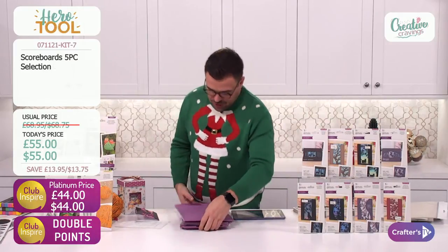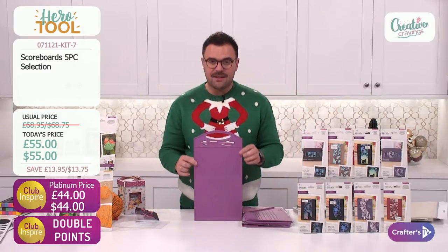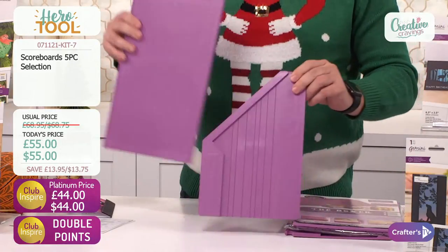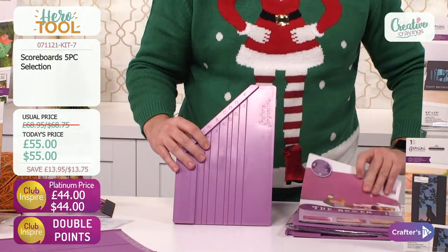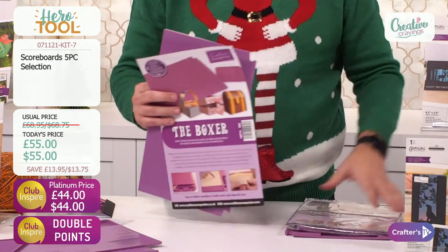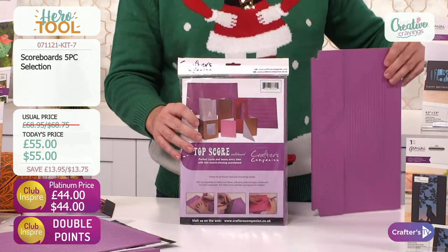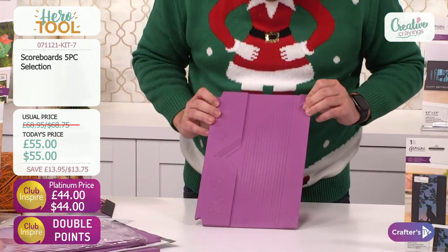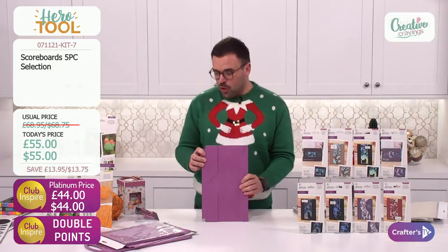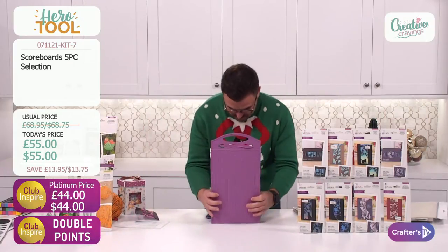We are going to go back to the hero tool for you. A really brilliant selection of scoreboards, five of them in fact in here. So you're going to get the Scoremaster, which is fantastic. You've then got the Enveloper Pro, which is the one here, so we'll make all your different envelopes for you. You have got the Boxer Board in there as well, which is that one. The Top Score, which is this one here. And you are also then going to receive the Envelopbox Creator. That one is just there as well. So you're going to get all five of those. £44 or dollars if you are a Platinum member. It gets you all of those, which is fantastic.